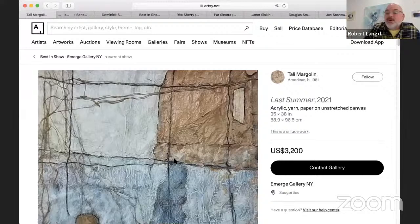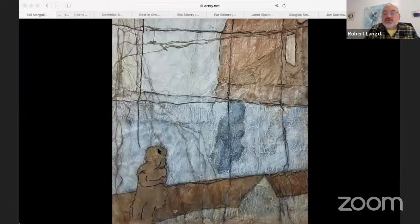Bye-bye. Tally Margolin. Tally is in Brooklyn. This is called Lost Summer. It's acrylic yarn paper on unstretched canvas. It's 35 by 38. In my mixed media works, I explore the theme of the journey.